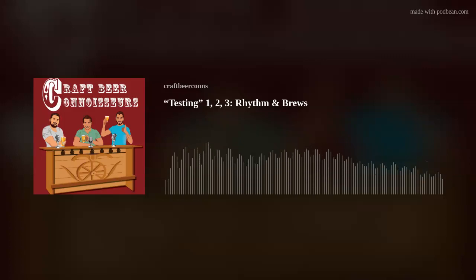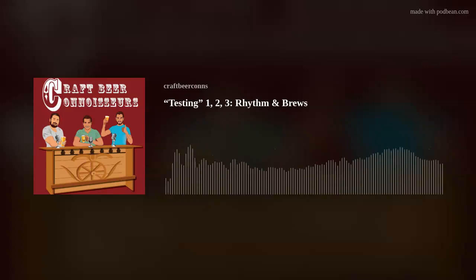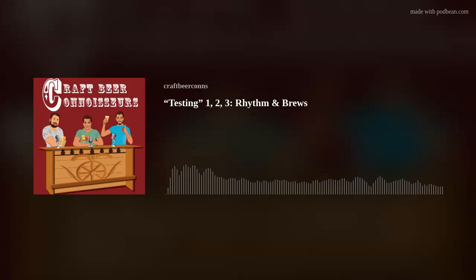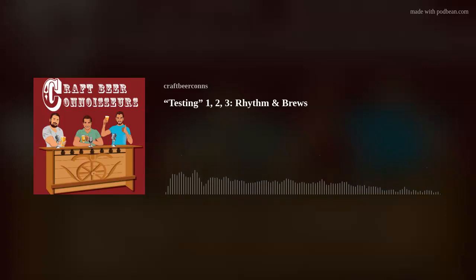So I'll start off our ratings. Not my favorite. I'm going to give this a 2.25. As I said, I haven't had many English IPAs. I'm going to give this a 3. Kind of sitting in the middle. Again, not my favorite style, obviously, because I haven't had many, but I think they tried to do something and it didn't turn out terrible, but it didn't turn out great either.